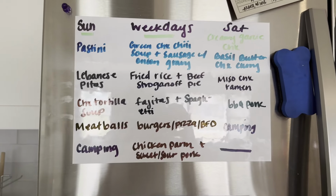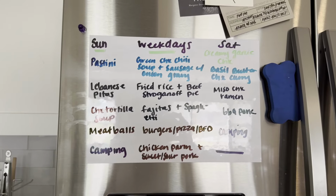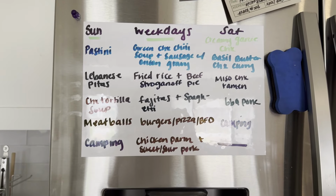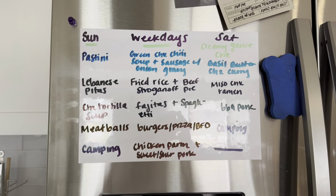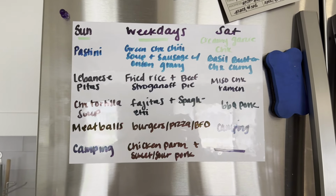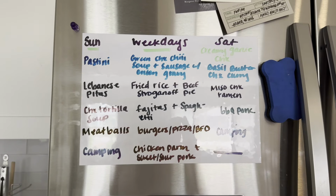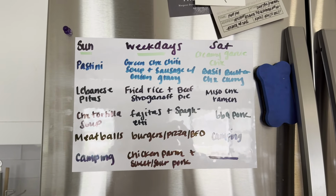October's meal plan is on the board, but remember that you can find a Google Sheet with all this information as well as multiple other months listed down below. And I link every recipe that I do have. If there isn't a recipe, it's because it lives rent-free in my head and you just need to reach out in the comments and ask, and I'll respond with what I do or something similar.